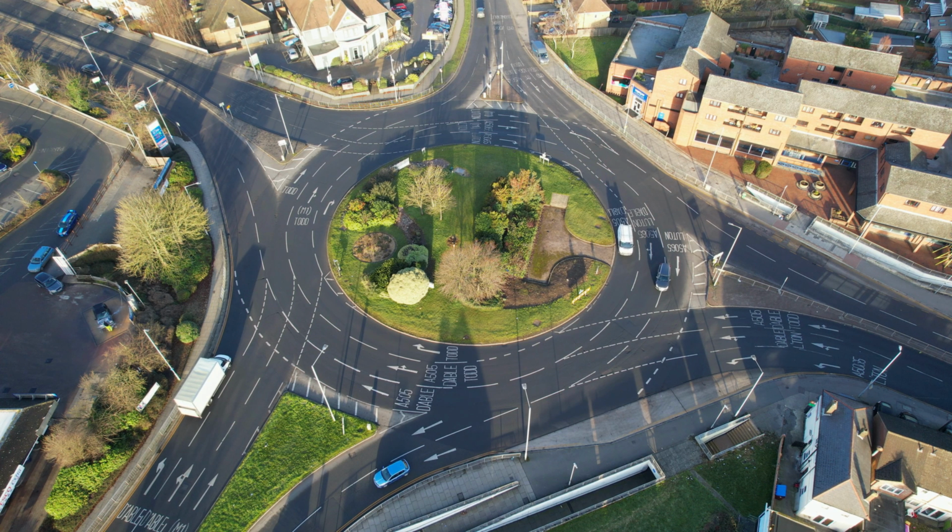So we hope this video has helped you understand roundabouts, mini roundabouts, spiral roundabouts a bit better.